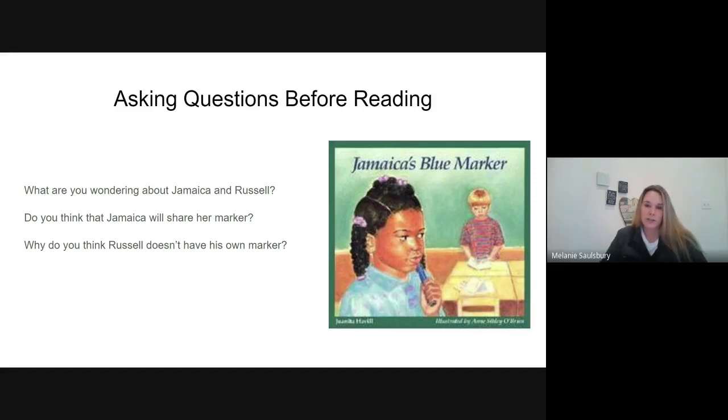I'm not really sure, but I can look at the cover and I can tell that she's thinking about whether she's going to share the marker or not. Which leads us to our next question. Why do you think Russell doesn't have his own marker? I wonder if he lost it. Let's read and find out.